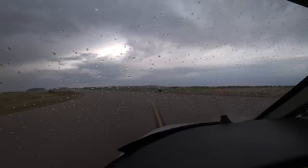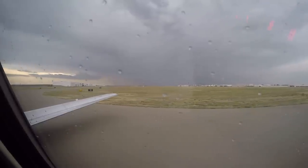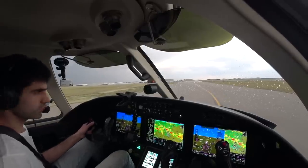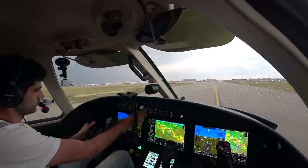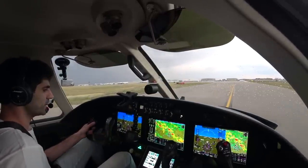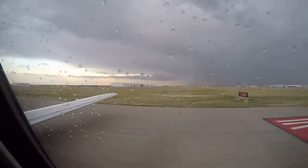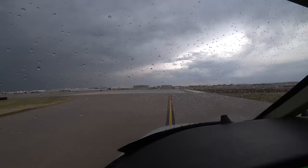All right, 19 left is up here. That's that wind. Foxtrot, are you ready? Yes, sir, we're ready to go. Turn left heading 140, 19 left, cleared for takeoff, wind 190 at 21, gust 30. Okay, cleared for takeoff, 140 heading, Foxtrot, 19 left, thanks. Left turn 140, we're cleared for takeoff, 19 left, clear right, clear left, let's go.